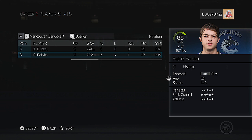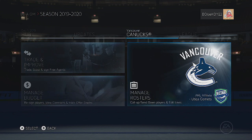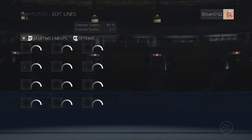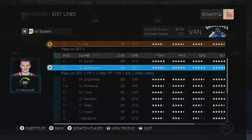Polivka does seem to be the better goals against average person, but both our goaltenders are playing similar stats. All right, so as we can see, the second line is absolutely brutal giving up goals. I don't know why, but we need to see if we can cut down on that. What I'm going to do is take out Lindenvey here. I'm going to substitute Lindenvey.